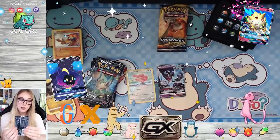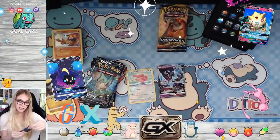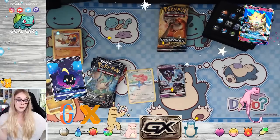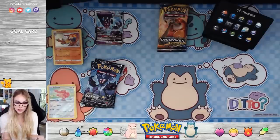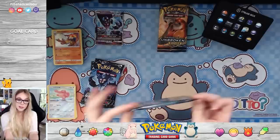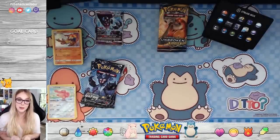The pack was just perfectly open, and they all just slid out right when I picked them up, and there was bada bing bada boo, Dawnwing Necrozma just popped out. Let's make sure this one's all sealed up. Yep, that one's all good. So let's open this bad boy and see what we can pull.